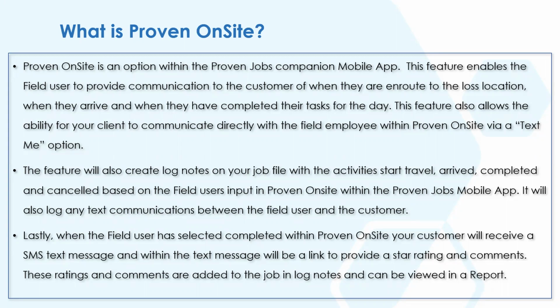The feature also will create log notes based on the activities, start travel, arrived, completed, and canceled based on the field user's input. These communications will also allow for text communications to be added to your job in the Notes tab.